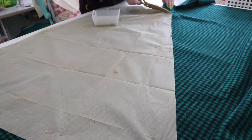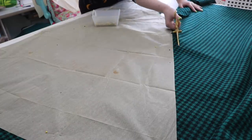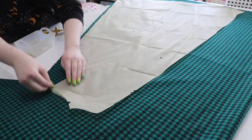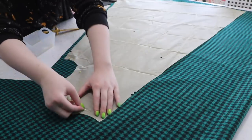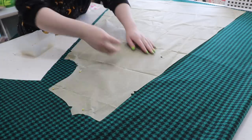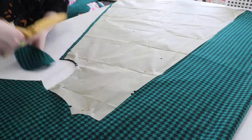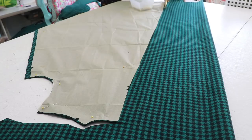Basically children's sizes went from 0 to 10, so women's sizes started at size 12. So a size 12 vintage pattern is more in line with a size 2, and a size 16 is more in line with a size 6. I'm going to be making view 2 of this pattern, the version with the collar and the hood and the tie, and I'm very excited about it.